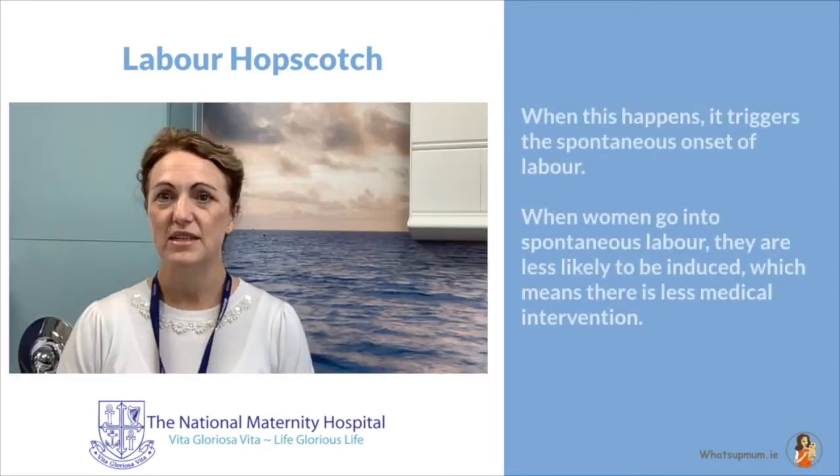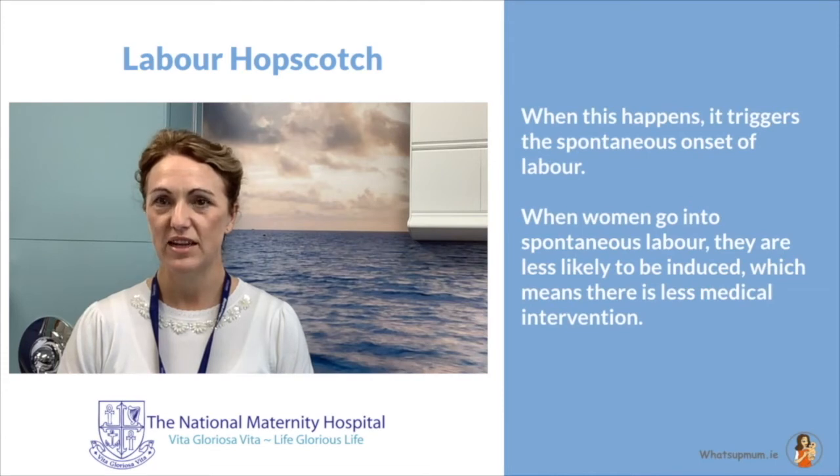When this happens, it triggers the spontaneous onset of labour. When women go into spontaneous labour, it's less likely that they'll need induction, and that means that there'll hopefully be less intervention in their births.